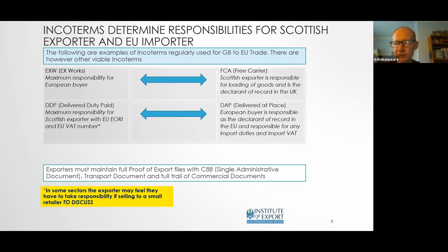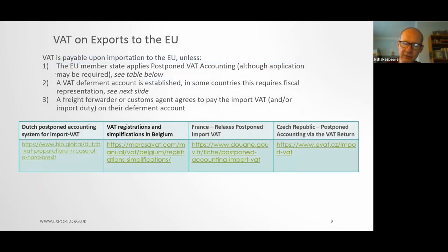But a VAT number is different. If you've got to pay import VAT, you've got to pay import VAT in the EU upon importation, which links into our next slide. So VAT is payable upon importation to the EU, but how can I avoid paying VAT upon importation? Well, I can try and get the goods to enter a state that has postponed VAT accounting. The Netherlands, again, is the one that's always referred to.